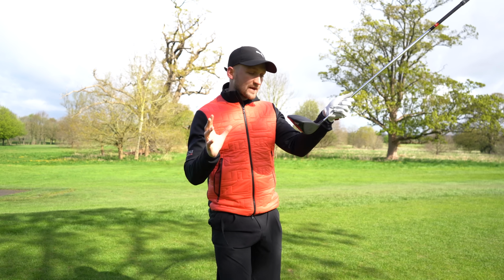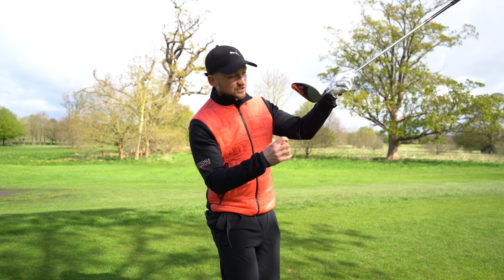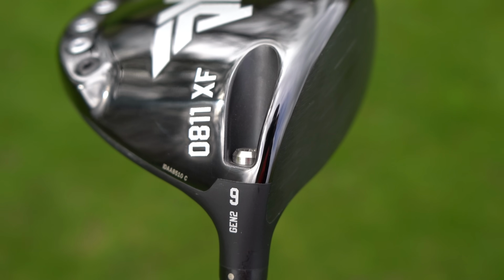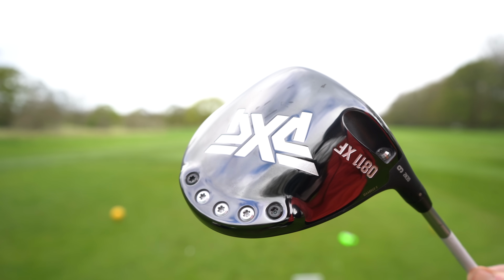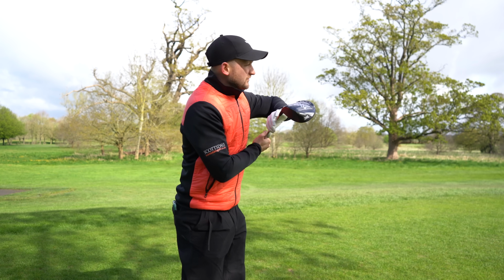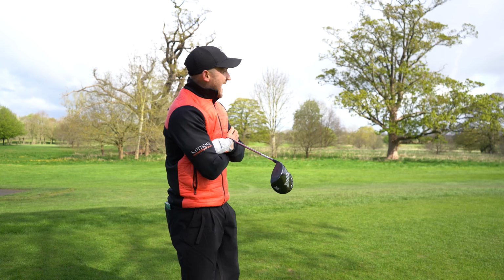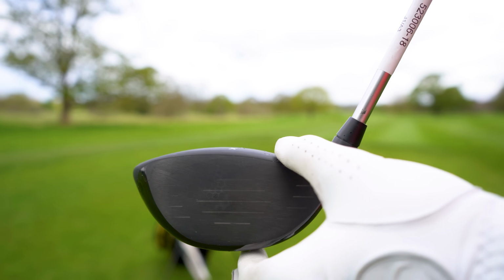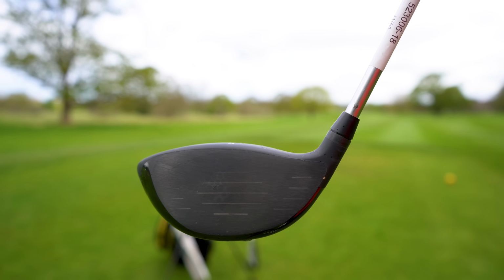And also just a little bit more technology. The idea behind this driver, it has a low, down and deep center of gravity. So let's just say this nice and simply, the lower and the deeper you put it, the higher launch that you get. Now on those first 3 shots right there, that's seriously not something that I'm seeing. And what's also really apparent in this driver's look is how deep this face is.